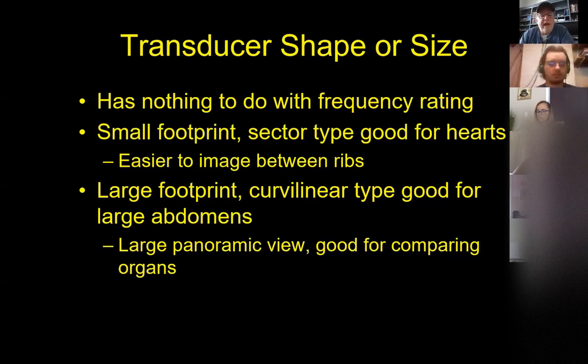If you have a cat and you're trying to look at the heart and you have to shoot between ribs, and those ribs are a centimeter apart, it makes more sense to have a little small footprint probe to do that than some big probe that's unwieldy and you have to put on the entire side of the thorax of the cat.